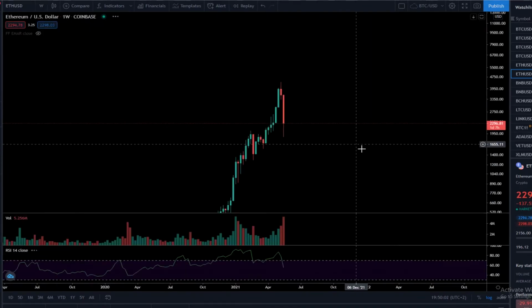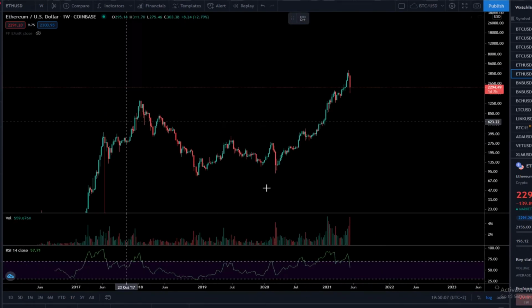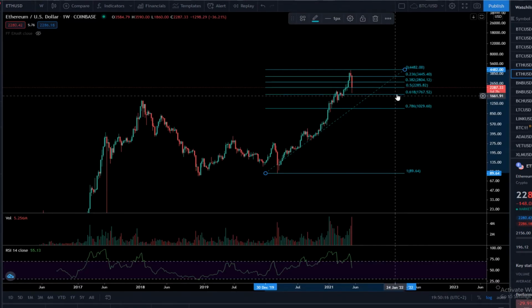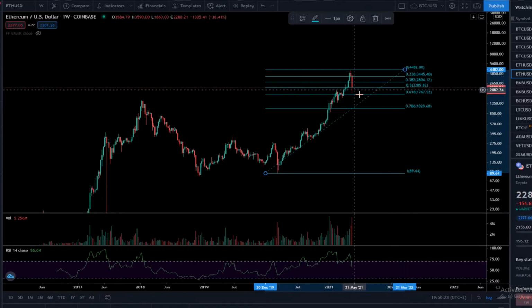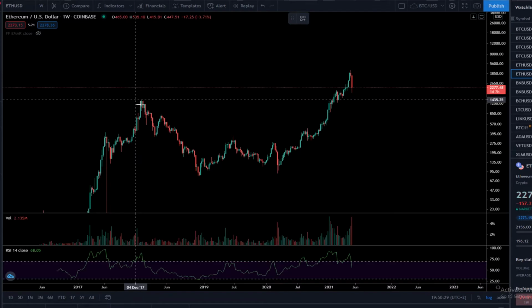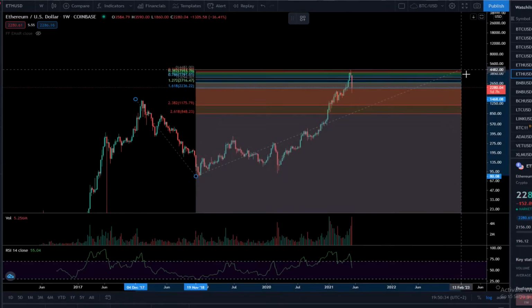Looking at the weekly, again, there's not much to look at. We can draw some Fibonacci lines here, go from here to here. We can see that we did find some support at the 0.618 Fibonacci line, nothing too significant. If we close this candle a bit higher, we can close above our 0.5 Fibonacci line, which is usually our recovery line. And if we look at this trend-based Fibonacci extension, we go from the top here all the way down to the bottom and pull it to the top.